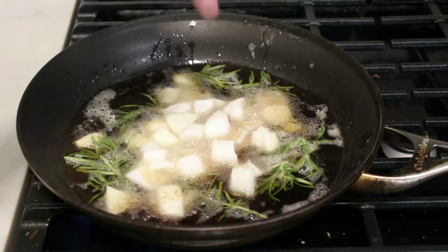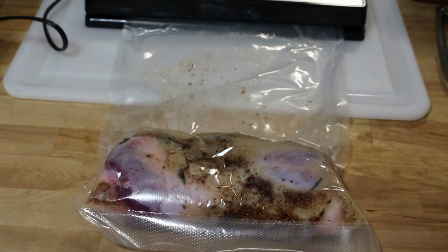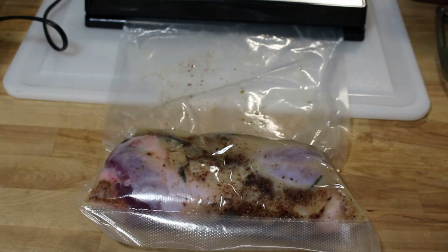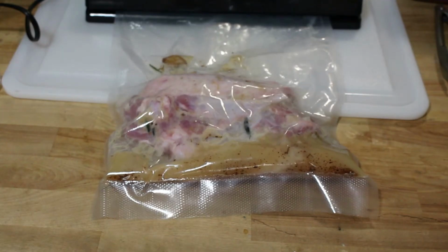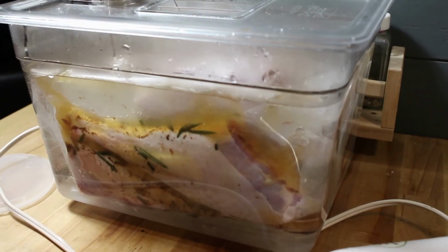I let it cool down, and then the way I confit it, my favorite way to confit, is using the sous vide cooking method. Super clean and super efficient. You need about a third or less of the amount of fat you would normally need. It got super tender in there.